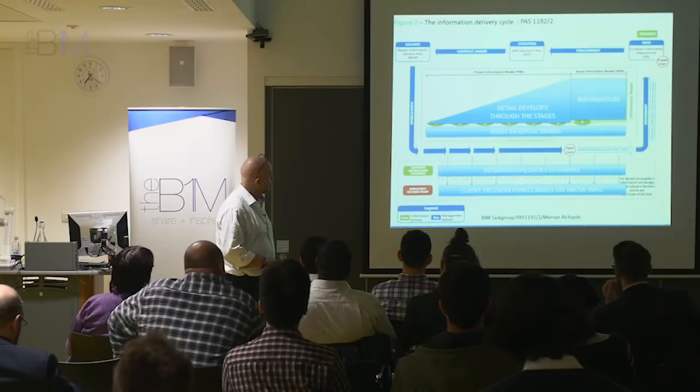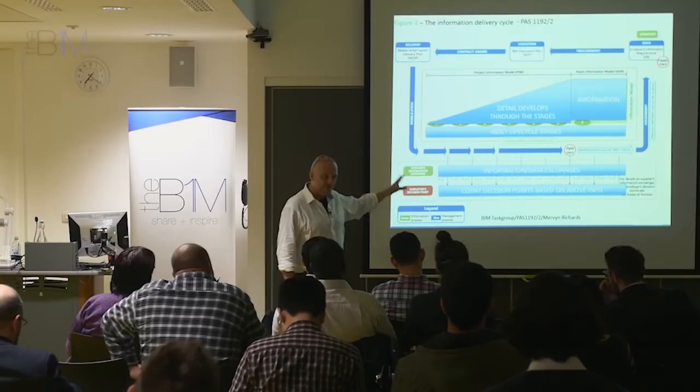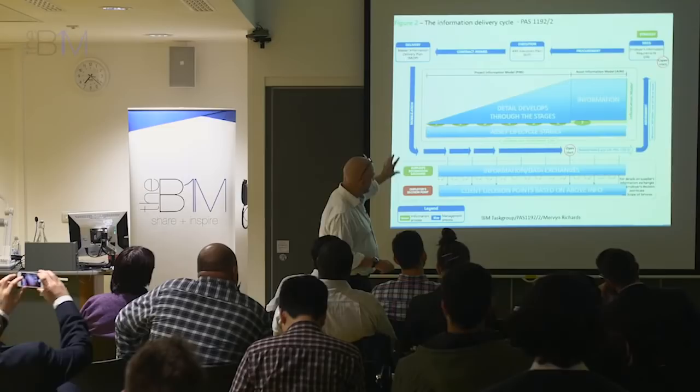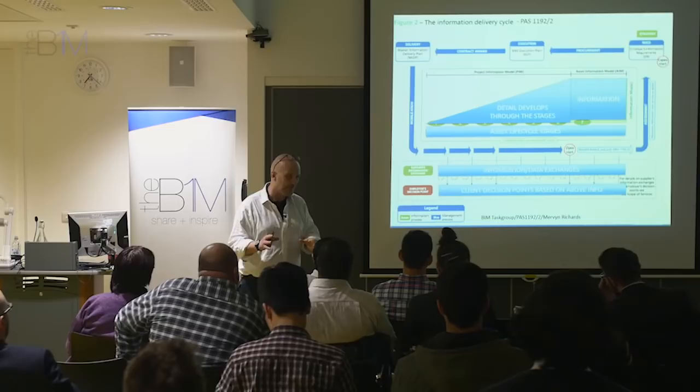So, this is a diagram. How am I doing for time? Yeah, I'm okay. This is a diagram from 1192, and I've covered parts of it up because it's really complicated. So I'm going to let you see it a bit at a time so that we can work through this together. Because this diagram, together with the diagram I'm going to show you from part three, says it all. And if you can get this, you've got it. Well, in my opinion, anyway.